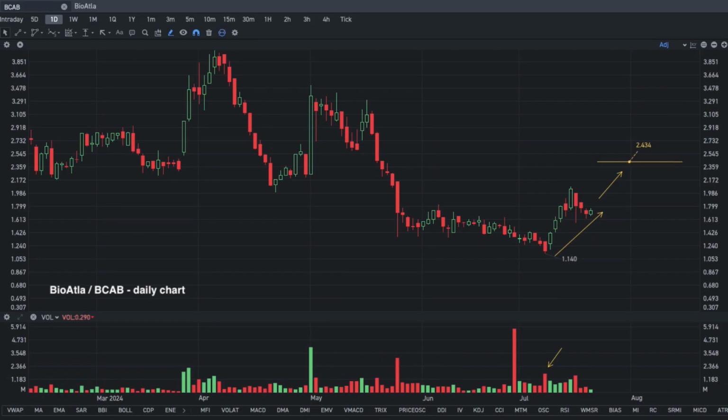Technically, the stock is still in an upward trend. The trading volume on July 9th was significantly enlarged, indicating that large capital flowed into the market to drive the stock price rebound. And these large capitals have not yet exited the market, so I think the stock price may rise further. So how much room for growth is there? The target price I see is $2.43.